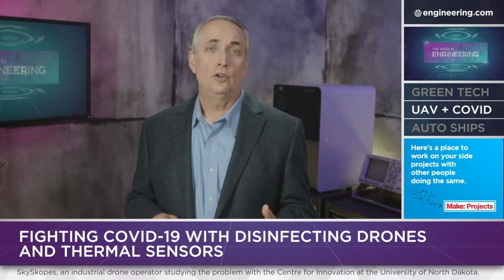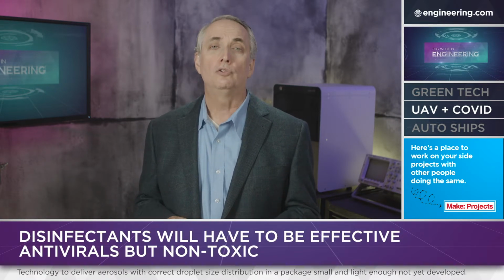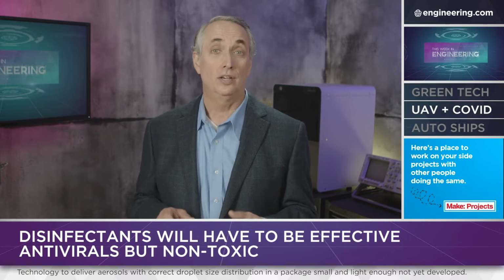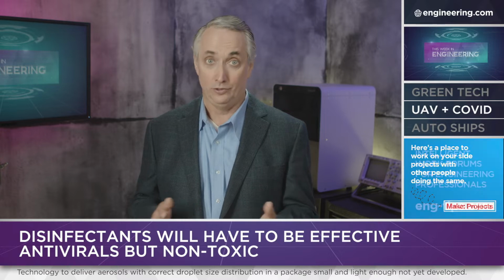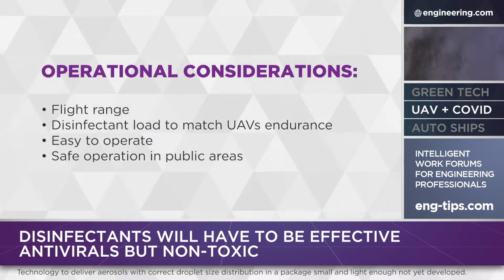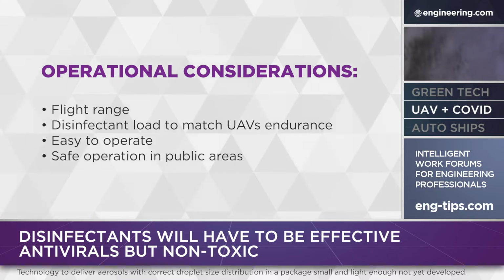The disinfectants themselves will have to be effective antivirals, but non-toxic, and the technology to deliver aerosols with the correct droplet size and distribution in a package small and light enough for practical use in a small, battery-powered drone, well, that's yet to be developed. Practical devices will have to have adequate flight range, a disinfectant load to match the UAV's endurance, be easy to operate, maintain, and clean, and achieve all this with safety factors necessary for flying any device over the heads of people in public areas.